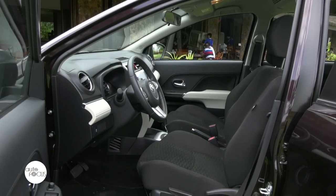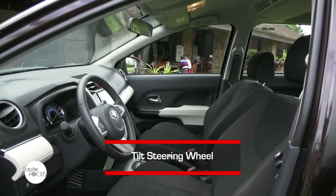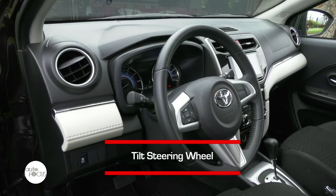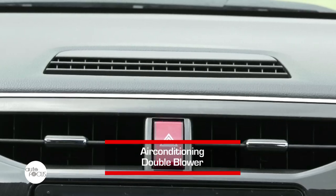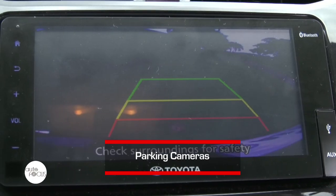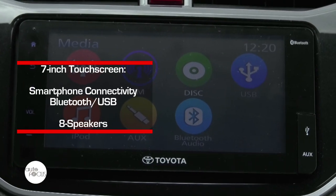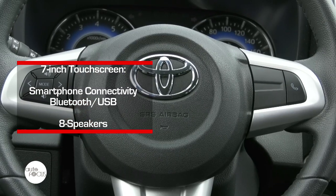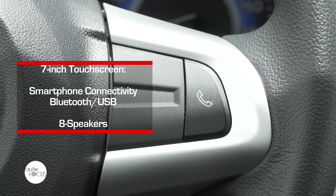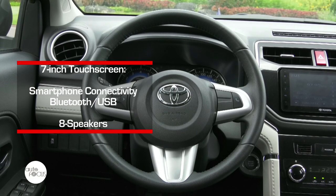As you hop inside the Rush, you'll be greeted with a black interior that comes with silver accents and a few cream-colored trims. For added convenience, the Rush offers a tilt steering feature to move up the steering wheel position. Additionally, the smart start and stop button, air conditioning double blower, and parking cameras are in the head unit. Moreover, the Rush is equipped with a 7-inch touchscreen that can connect to any smartphone via Bluetooth or a USB port. The audio control in the Rush, which is optimized by 8 speakers, is attached on the steering wheel so the driver could easily operate it with just one tap.